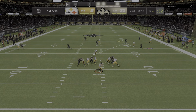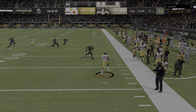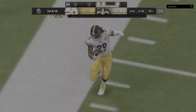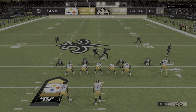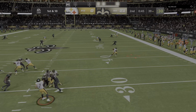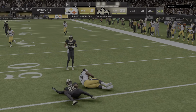Trying to shake off the interception from the last drive. He'll look to throw. Throwing for his running back, and he's got him complete. And he's got this almost to the 40 before going out. A good pickup there, a 22. From up near the 40 now after the big play to start. Here's another first and 10. Now it's Roethlisberger. Finding a safety valve here. That's complete.